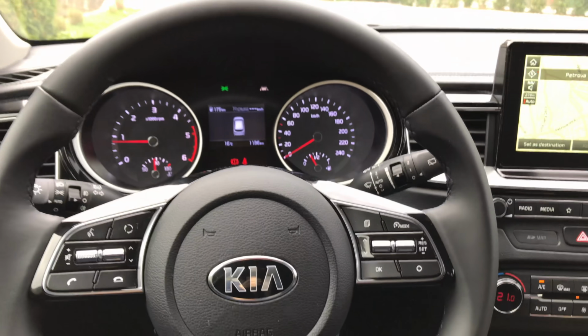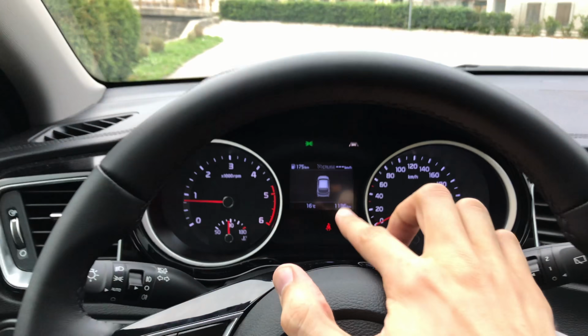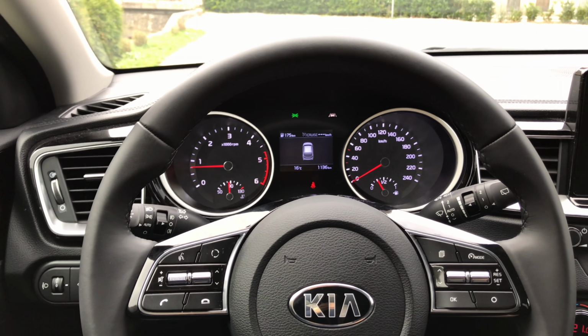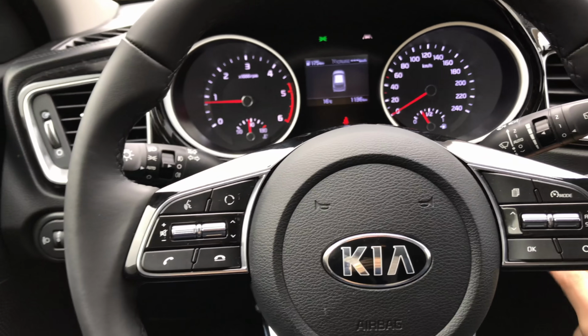And now I want to show you one thing. I'm just gonna drive easily front so you can hear the engine. I can see that my trunk is on, not closed properly. So you can hear this. There's a little bit of rattle in the engine, but I'm gonna turn it off here.